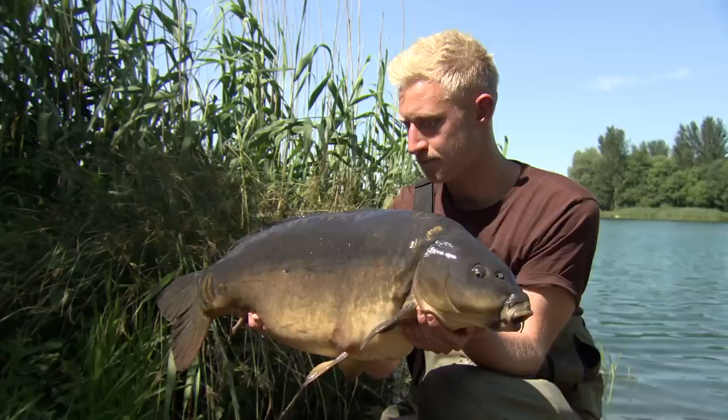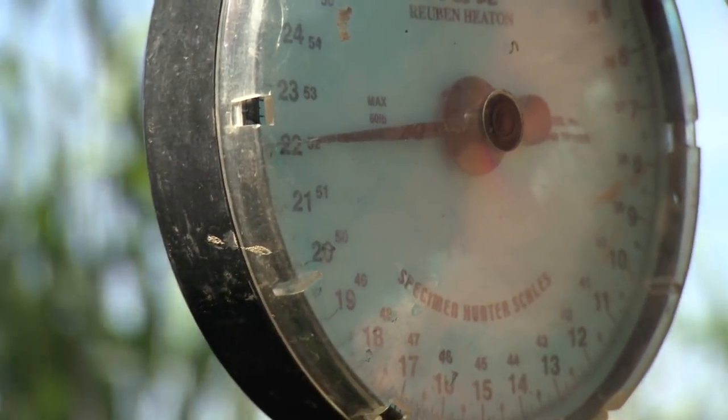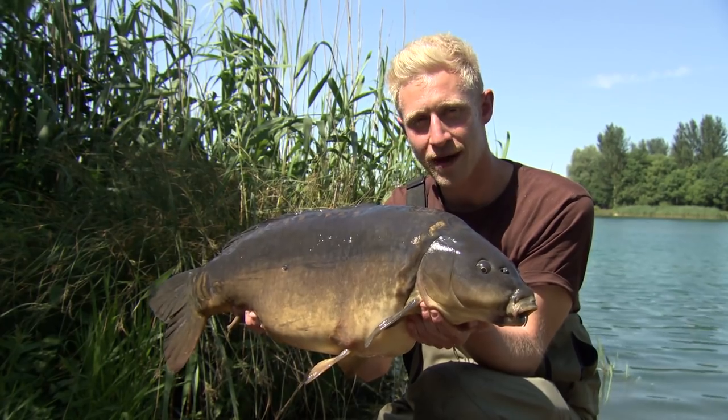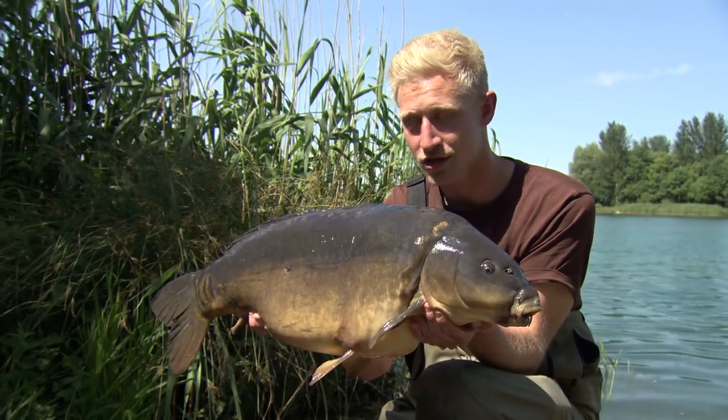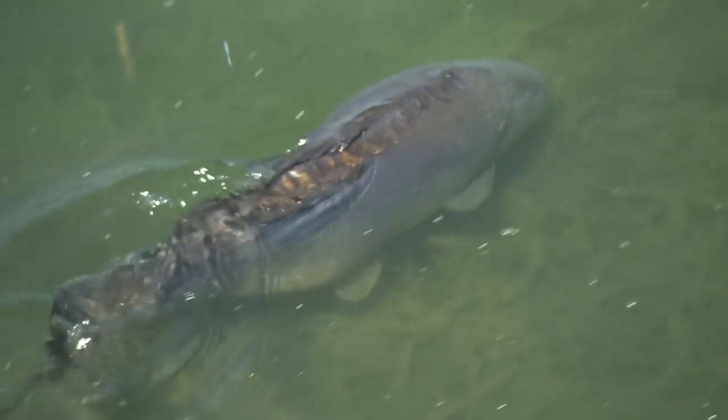Brilliant. And there we have it. What a cracker. 22 pounds. Absolutely made up, caught on the same solid bag presentation I've been using throughout the session. I haven't yet run through the rig, I will do shortly, and also the hook baits that are doing the business.